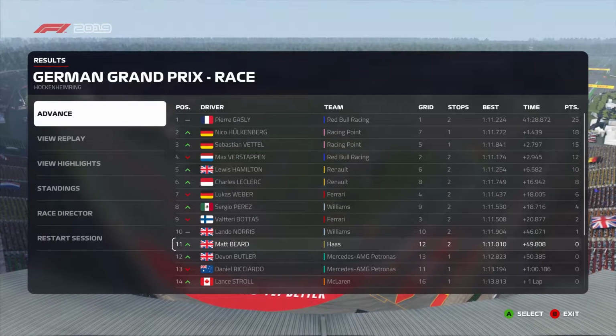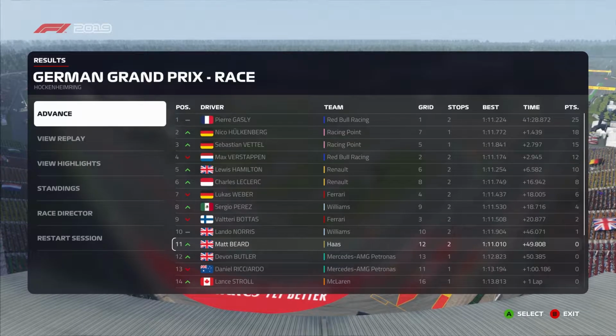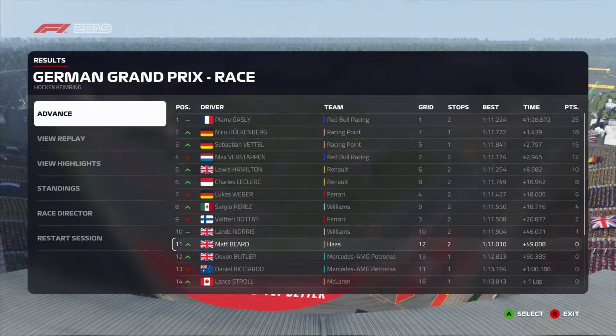Let's move on to the Constructors. Our championship leaders retain their position, but their lead is shrinking. And with that, we wrap up another weekend of motorsport. But with more races lined up, be sure to join us when we come back with more Formula One.